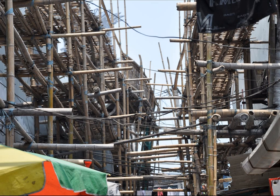We saw bamboo scaffolding at construction sites all over Shanghai, sometimes going up 5 or more stories.